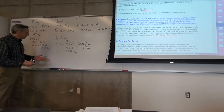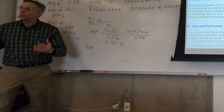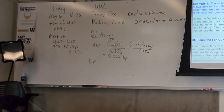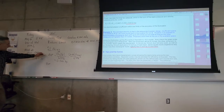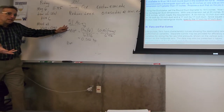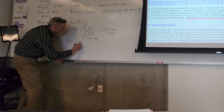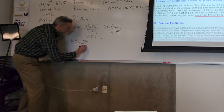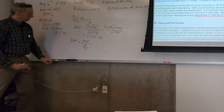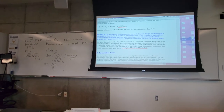And then if we wanted to factor in the efficiency, the brake horsepower is the actual motor size. So this is the power on the shaft. The air horsepower is the energy going into the air. But the energy going into the fan, delivered by the motor to the fan, would be the brake horsepower. And that would be the air horsepower divided by the fan efficiency. And fan efficiencies are around 0.5 to 0.7, somewhere in that ballpark. Okay?